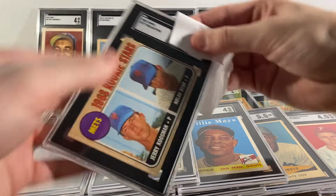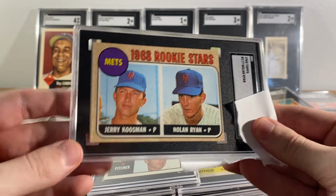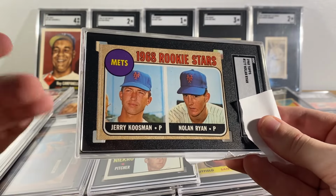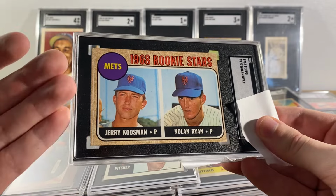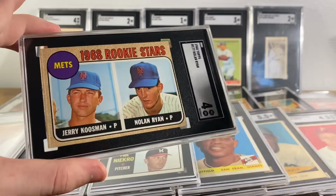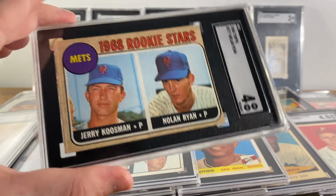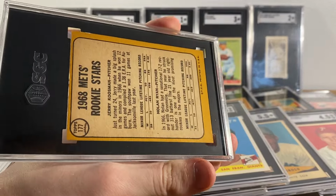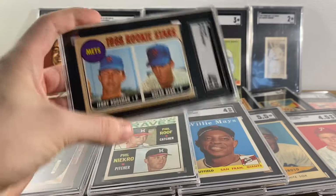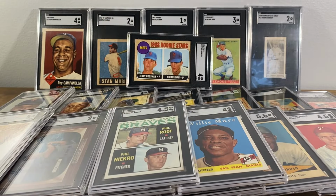And 2 more here. So we got the Ryan rookie, Nolan Ryan, and Jerry Koosman, of course. Super sharp corners on this one. Centering was the real issue. I was worried about sending this to SGC because of the centering. It came back a 4, so pretty standard, you know, I can't be mad. I think that's a very fair grade for this card with the centering, obviously back centering off a little bit too. Still a Ryan rookie, so that's super cool card. We'll add him back there.